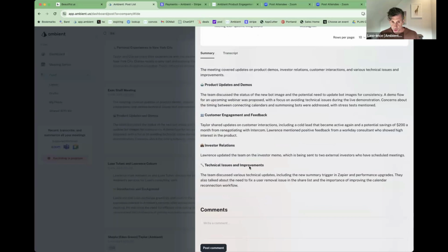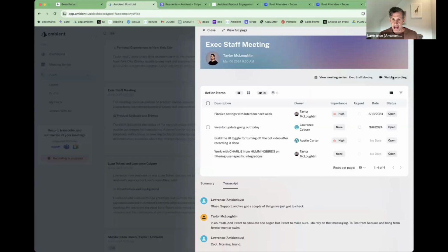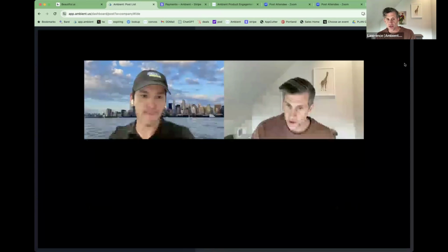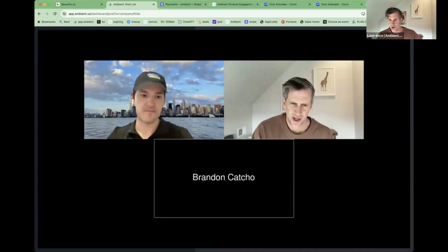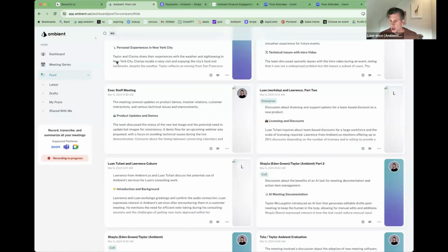You get AI notes, you get access to the transcript, you get access to the recording according to your data deletion policies. They're wearing the same clothes, so you can see that it's the same day. And then you get this structured list of action items, and you can see what they are. They're all assigned to people, and those all roll up into the dashboard.